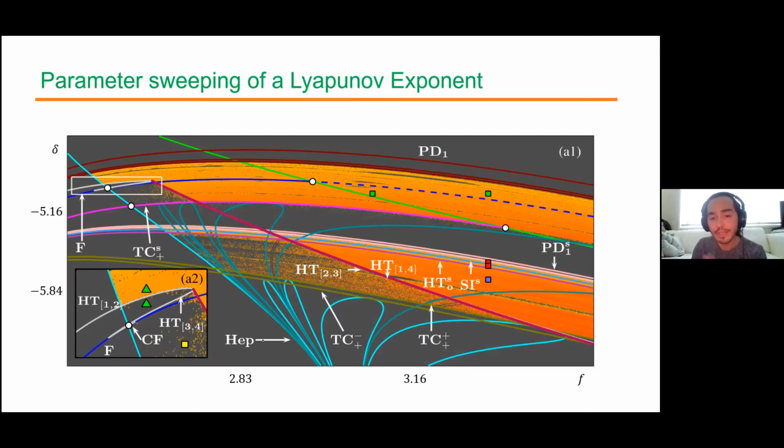Now what I'm showing you here is the same plot as before, but what I did was take the unstable manifold of my saddle equilibrium P and compute the Lyapunov exponent. I wanted to see when this unstable manifold was accumulating into a chaotic attractor. What we found, and this is the bit we find really puzzling, is that there are regions that are quite solid. That basically means we can find chaotic attractors quite reliably by just integrating this unstable manifold.